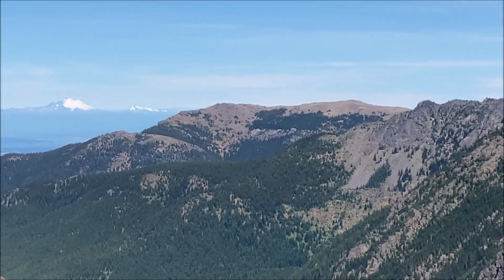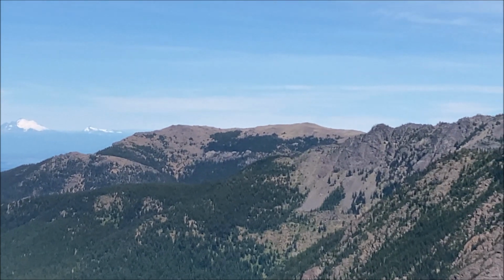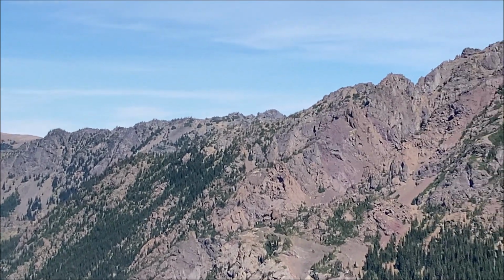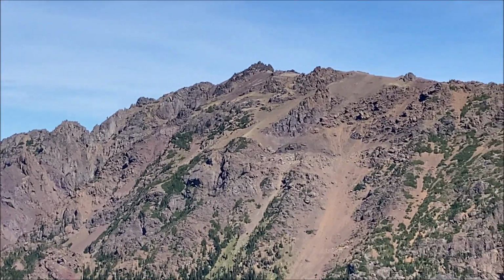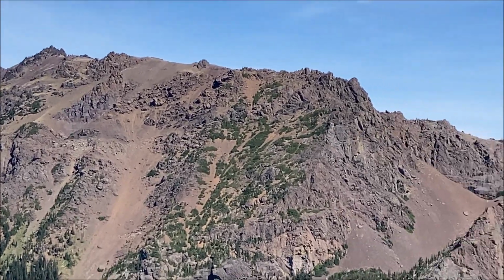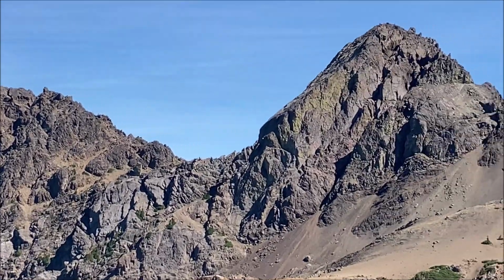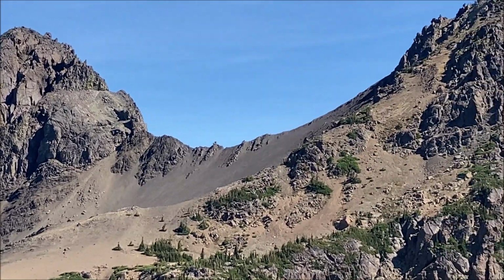You know, we've got Mount Baker in the background there, and that flat plateau-looking mountain, the two peaks of Mount Townsend. Worthington. Iron Mountain. And those are the two peaks of Buckhorn.